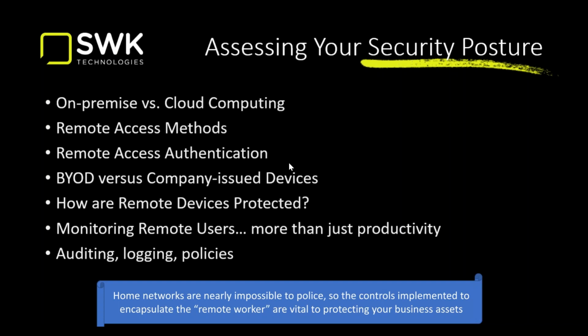So when enabling a remote workforce, which of these delivery models affords a business the most protection from an operations or security standpoint? My colleague Richard Schatzberg will be speaking to that later in the presentation. So when accessing your computer assets remotely, there's different methods that you can access that vary from ease of implementation, cost, and security. So one method of accessing your assets is LogMeIn or some equivalent application.